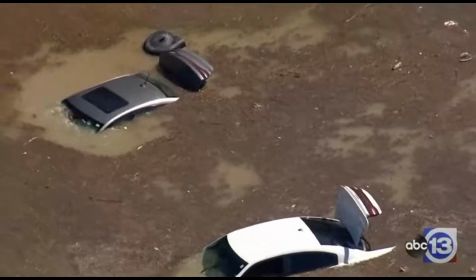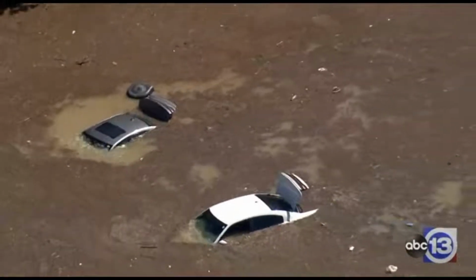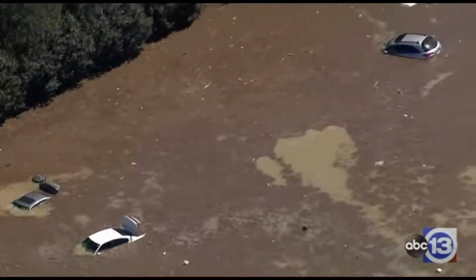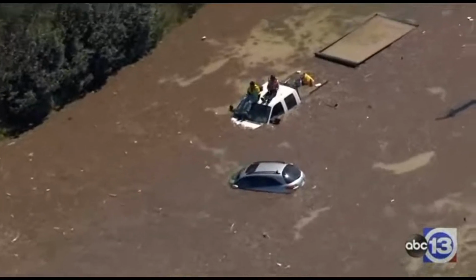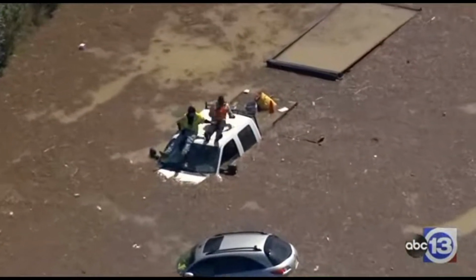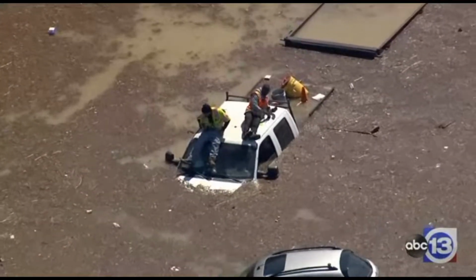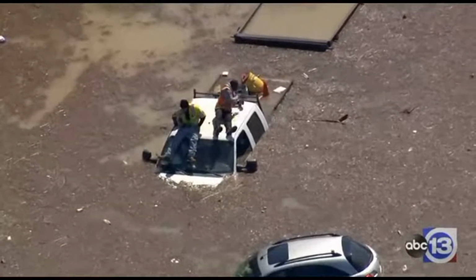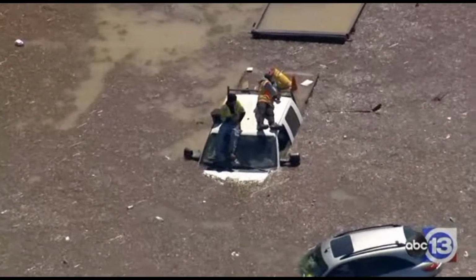And so right now we are looking at vehicles that are completely underwater. When we first spotted this, there was water covering the northbound lanes of the interstate. We could see water bubbling up from underneath, but could not see what kind of a source it was. We see people that are in need of rescue there on top of their vehicles. What that tells me is that the water came up so quickly, or that perhaps, if they had equipment with them, they did not want to leave their vehicles.